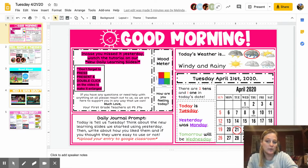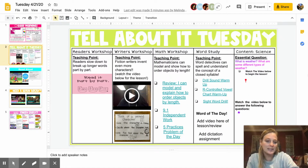So as you continue on the slides, this is the daily learning slide for the day. We put everything across content areas on one slide for you. It is important to press present to make sure that this slide gets big for your child. Now, as they read through this slide, this is the really important stuff because this is the daily learning activities. You'll see that there's a reader's workshop section, writer's workshop, math workshop, word study, and content. Right now, we're in the unit about weather, so we are working on science.